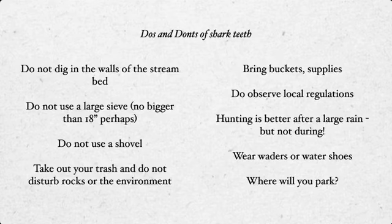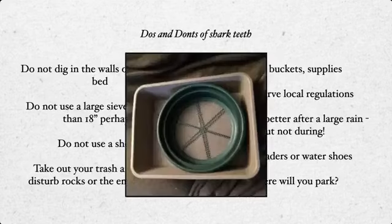Definitely wear waders or water shoes. I wear my old water shoes from when I had season passes at Wildwater Kingdom, and they still work great. And keep in mind where you park and where you locate your vehicle and other things. Be sure it's close to where you're collecting, because in some of these areas, the parking isn't always very accessible from where you go collecting. Now, that is the sieve that I use.